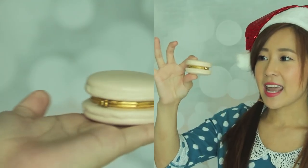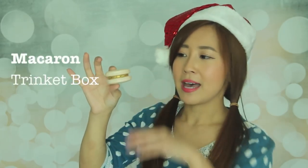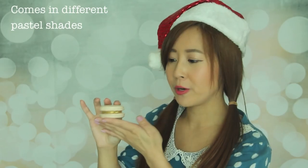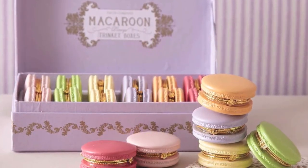Now, if you're buying someone jewelry as a gift, then may I suggest you put it inside a little macaroon trinket box. It's a macaroon and macaron. These can also be great stocking fillers as well. These are just so pretty, you know, even to have as a decoration for your home. It's almost like edible.